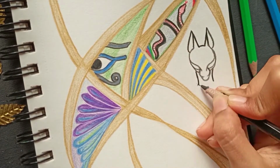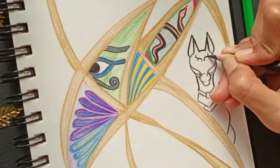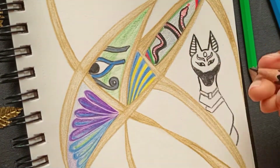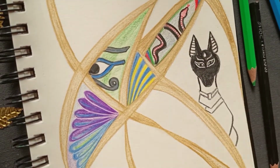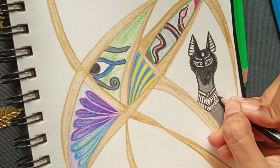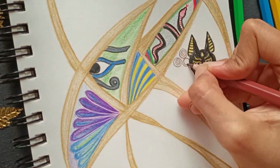Egyptians worshipped many animals sacred to particular deities. The one I'm drawing now is the pharaoh hound. It originated in ancient Egypt. This hound is known to be one of the oldest domesticated dogs in recorded history.